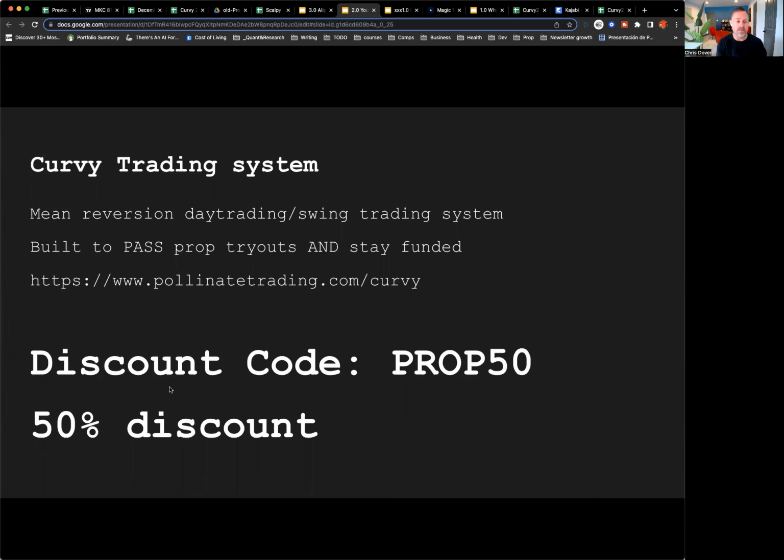So that's the Curvy trading system. That's the system I trade every day. It's a mean reversion day trading system, works for swing trading as well. I built it to pass prop tryouts and stay funded. There's no other reason for that system. Coincidentally, it works for other things too. So that's kind of the benefit of a system like that, right? That it should work. If it works for one thing, it should work for quite a number of things.